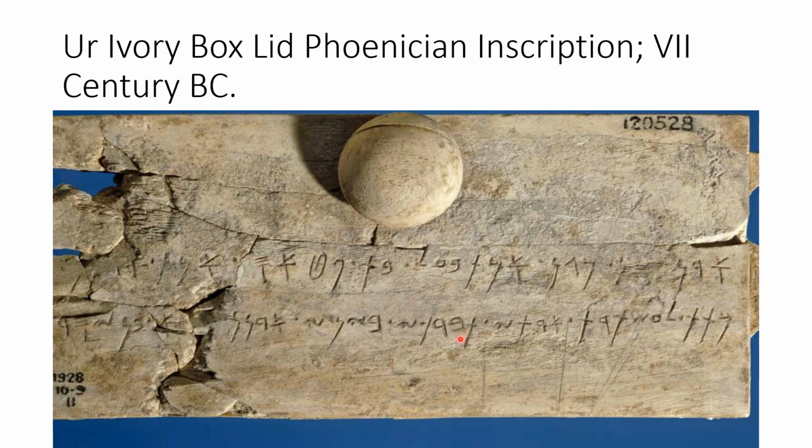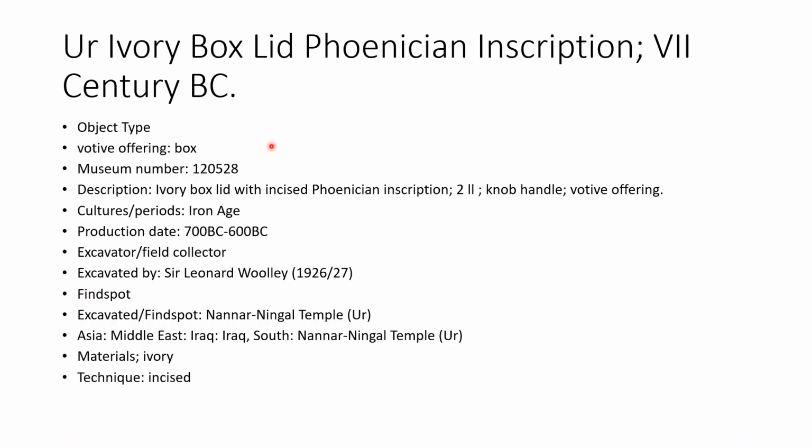Again, all these photos and the information that will follow in the few following slides are taken from the British Museum. Here in this slide and in the following slides, I'm going to provide you with the information that the British Museum has on this ivory box lid Phoenician inscription and how it is catalogued in the British Museum. The object type is a votive offering. It's a box. The museum number is 120528, which you have seen on the inscription. What's the description? It's an ivory box lid with incised Phoenician inscription, and there is also a knob handle, and it's a votive offering.